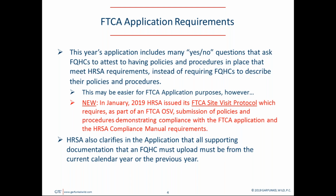And also, they had a technical assistance webinar to explain the FTCA site visit. And an important thing with an FTCA OSV is they'll be looking at your staff to have them demonstrate how you implement those policies and procedures. So it's not enough that you have them. Staff have to be aware of them and they have to implement them. So they'll ask you to go through, for example, a dry run of how you would track a lab or diagnostic order, from the initial order to receipt and follow-up. So we'll be talking about the FTCA site visit as well, but you have to keep that in mind.